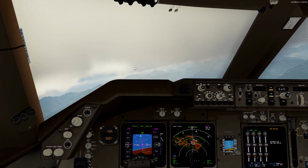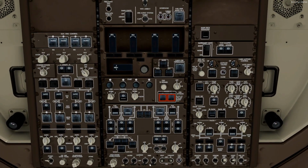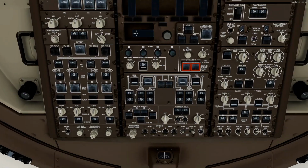Quite an interesting departure route. And now we're closing in on 10,000. So lights come off. And also continuous ignition.